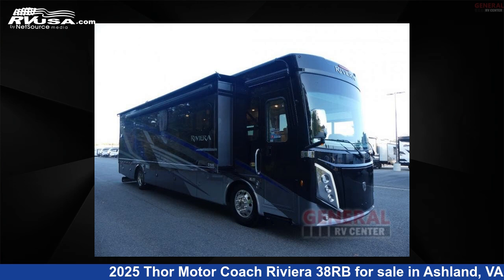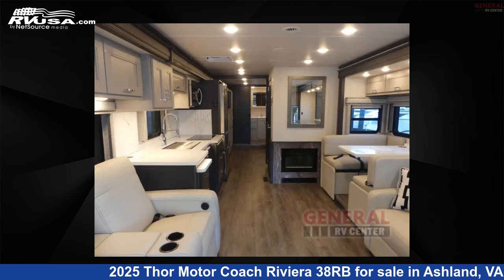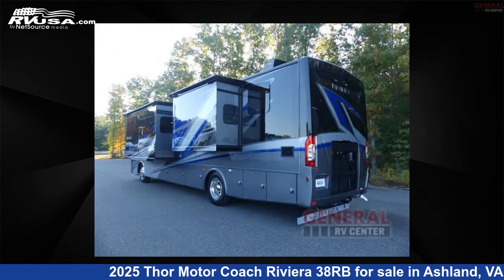This 2025 Thor Motor Coach Riviera 38RB is a Class A RV. It is located in Ashland, Virginia, 23005 and is offered for sale by General RV Center.